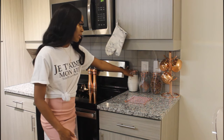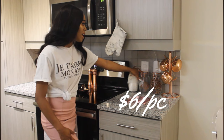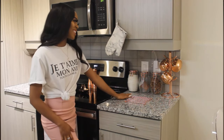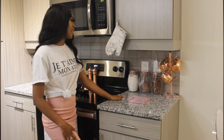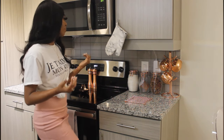And then I also got these cute little holders. I don't know what you want to call it. I just put the things I use almost day-to-day. I love pecans. I snack on pecans every second of the day, so I put some in there. I don't know what I want to put in this one yet, so I left it empty. And in here I just have sugar because I use sugar almost all the time.